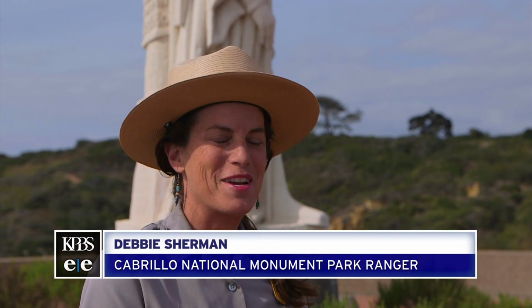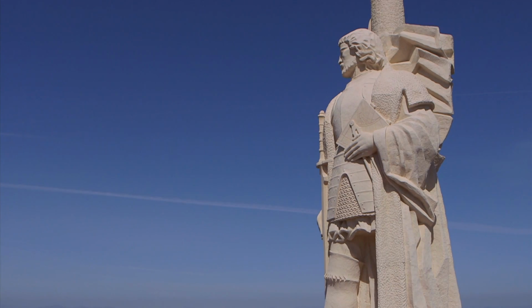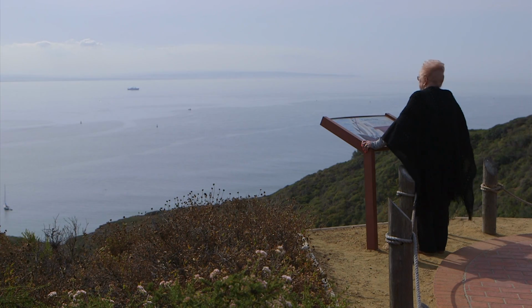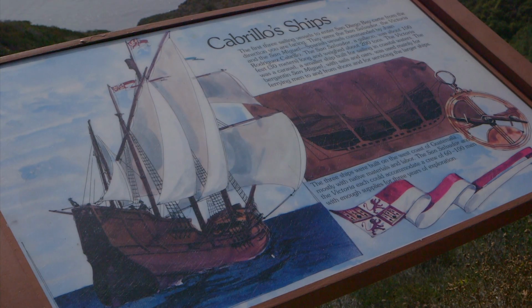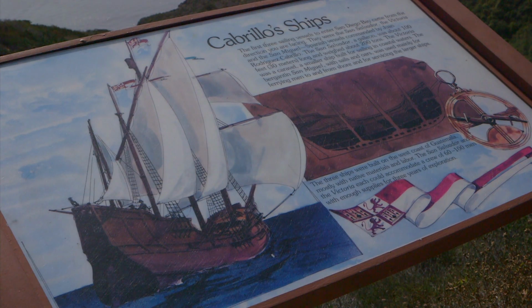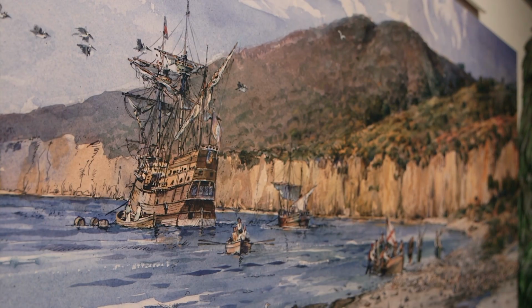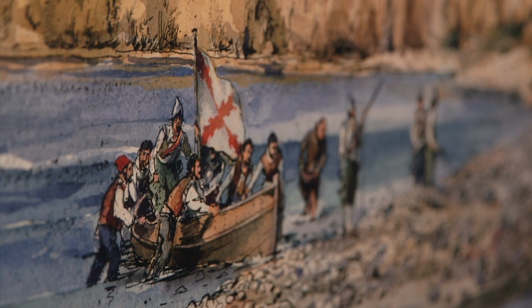Juan Rodriguez Cabrillo, he's a man of mystery. No one really knows much about him. In September 1542, explorer Juan Rodriguez Cabrillo looked across these same waters from the deck of his 200-ton Spanish galleon, the San Salvador. He claimed the land below where his statue now stands for Spain, becoming the first European to set foot on the west coast.